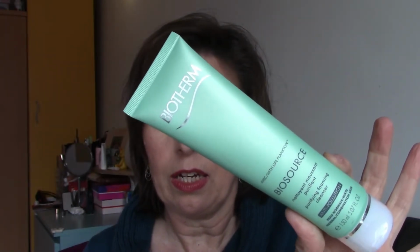So I start with the milk, then with the lotion. And I also bought, because there was a 25% discount there also, I'm not sure, but there was some kind of deal, this. This is from the same range, the purifying foaming cleanser. And I like the brand Biotherm for my skin. My skin reacts very well to it. I used to always have the day cream of Biotherm. I loved it until I got my boxes, and then yeah, I get enough now in my boxes, so I don't use it anymore, but I still love that product.